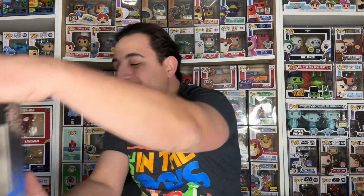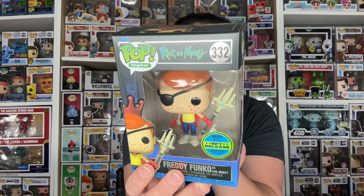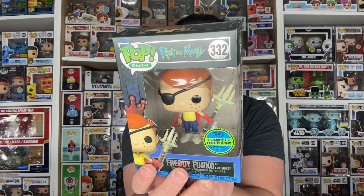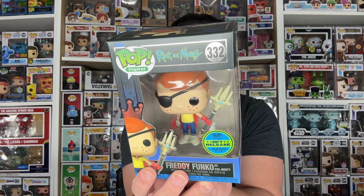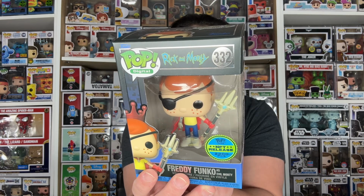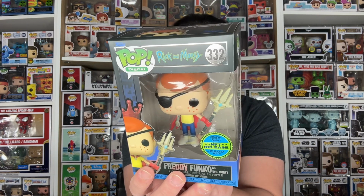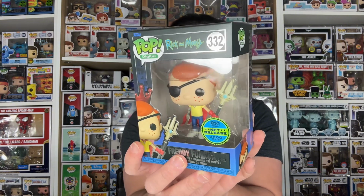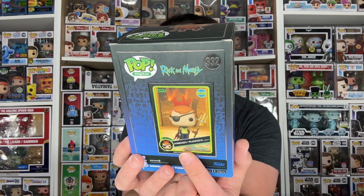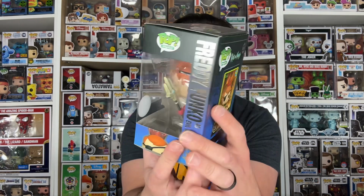And then last but not least, we have our royalty, which is Freddy Funko as Evil Morty. This one's awesome. Really like the mold. And I feel like I have two Freddy Funkos from Rick and Morty. I think I have the glow-in-the-dark Rick and the glow-in-the-dark Morty. I'm pretty sure, but yeah, this is my third Rick and Morty Freddy Funko. I, of course, enjoy the Freddy Funkos, and I do have every single Freddy Funko Pop Digital exclusive, so I'm hoping to keep that complete.